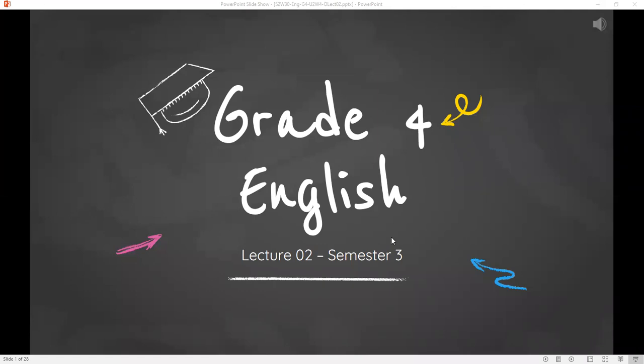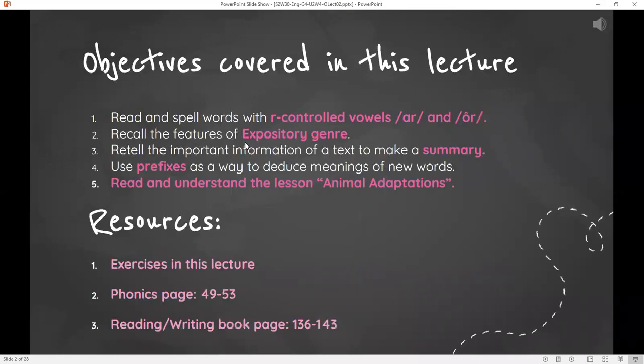This is lecture number 2 for semester 3, week 30. In this lecture, we are going to read and spell words with R controlled vowels, AR and OR. Recall the features of expository genre. Retell the important information of a text to make a summary. Use prefixes as a way to deduce meanings of new words. Read and understand the lesson animal adaptation.